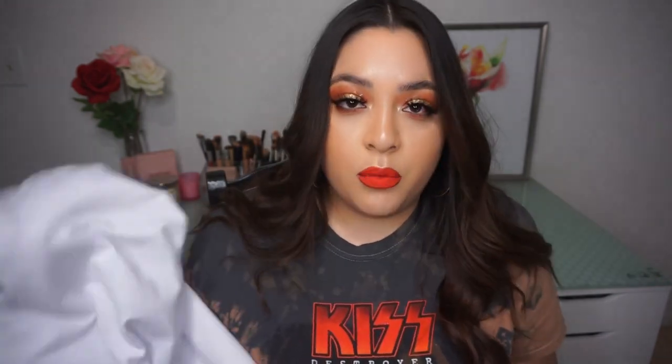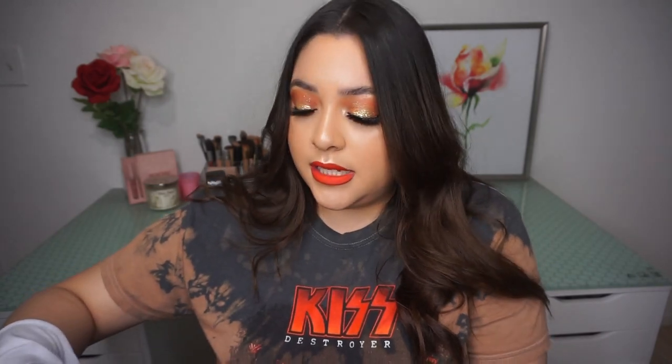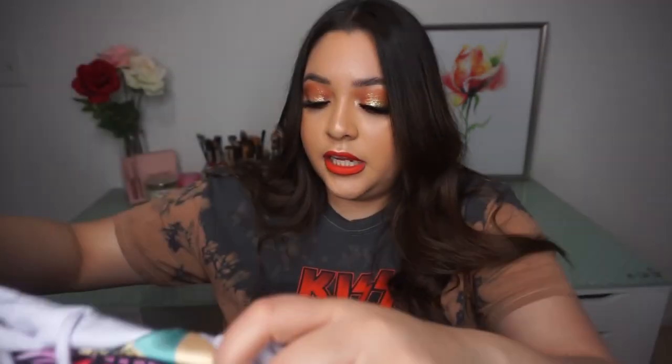I got this to wear with a jean jacket because that's how the model styled it on the website. And I already had the jean jacket, so I was like, yes girl, I'm about to wear this and it's gonna look so freaking cute. Now I also got two pairs of shoes and I've been wearing these for the past couple weeks, so they're scuffed up.